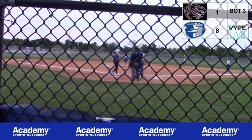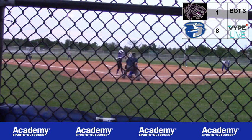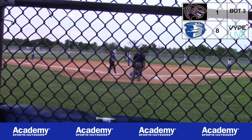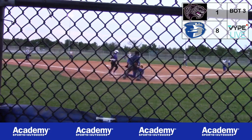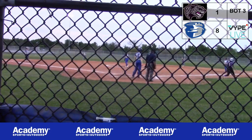We got Juarez here at bat for the first time tonight. So, ball two, one strike. Ball three, one strike, one more ball. She will be walking. And that's going to be a walk. Ball too high on that one. Going to force the walk there.